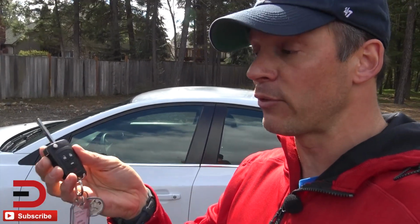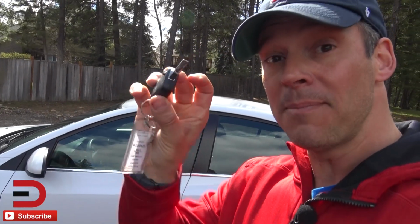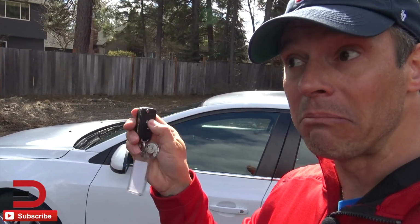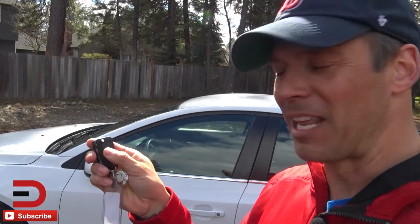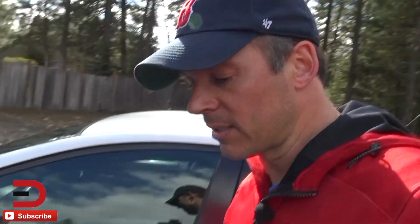Who doesn't like themselves a switchblade key fob for their vehicle? Now this key fob is not a proximity key, which means you have to actually press the buttons to lock and unlock the car, and the key is actually a key for the ignition. So I'm gonna close it up and hit the lock button so you can hear the horn. Not very exciting, but that's all right. I just wanted you to hear it. Now I'll unlock it.